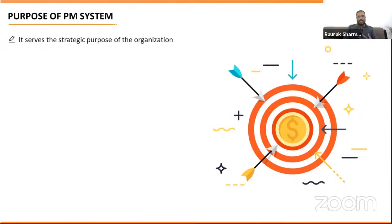The purpose is that they have to increase their market value. They have to become more profitable, and at the same time they have to be responsible towards the society. So to keep everything into one basket and one pool and take them together, we need a system. And this is done by performance management system.